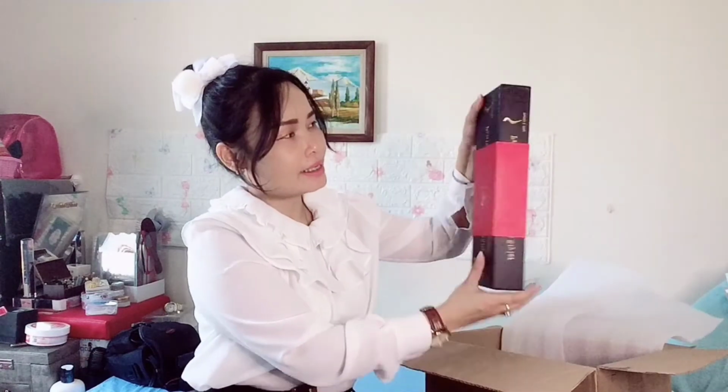Last but not the least is our professional hair salon steam styler. It's very well packaged, guys. It's like 340 dirhams.